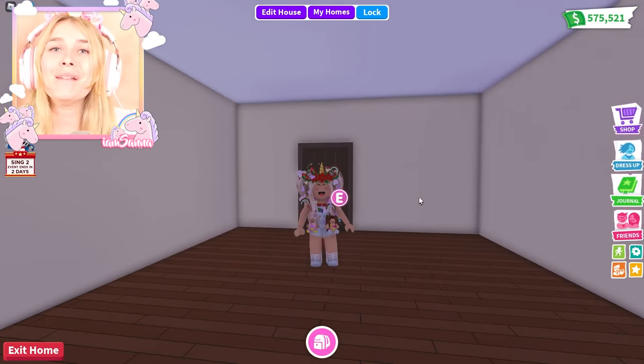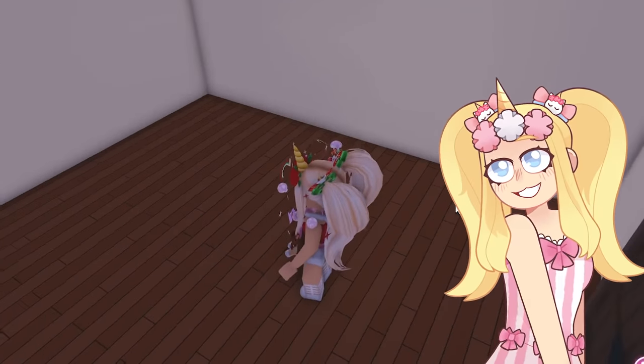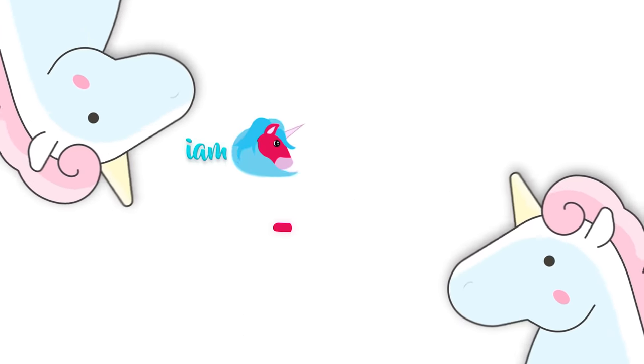So we are right now in Adopt Me, and it's time to start recreating my office. And I decided to get a tiny house because I feel like that is the perfect size of my office. Well, you know, almost perfect. We'll know once we start putting everything down.